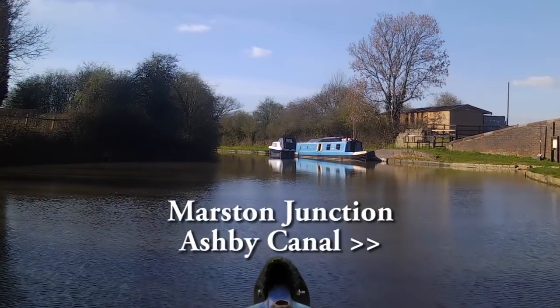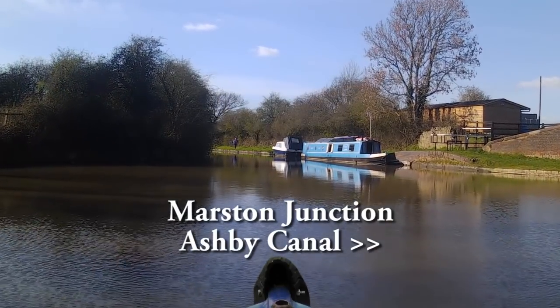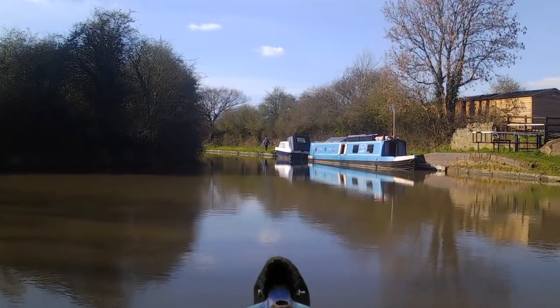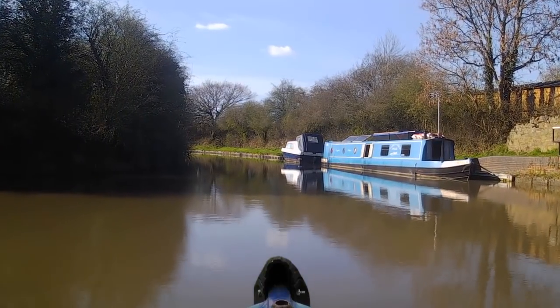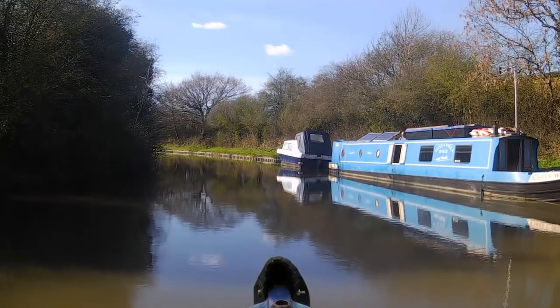There's the turning on the right for the Ashby. Of course you can turn your boat around here as well, though it can get quite busy, because at that turn for the Ashby you can't see if there's another boat coming. No problems like that today. Straight on we go.